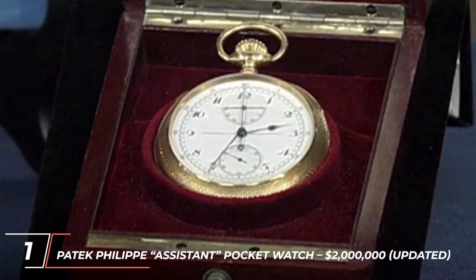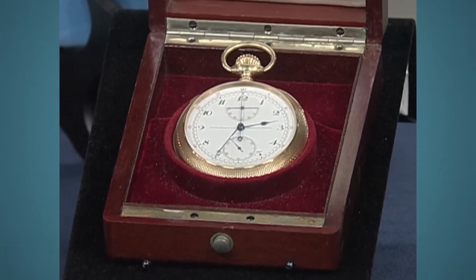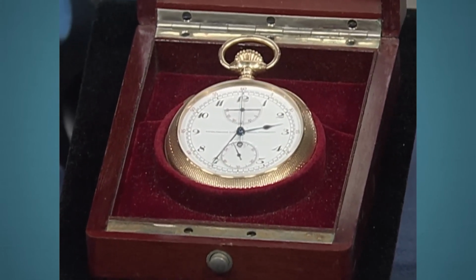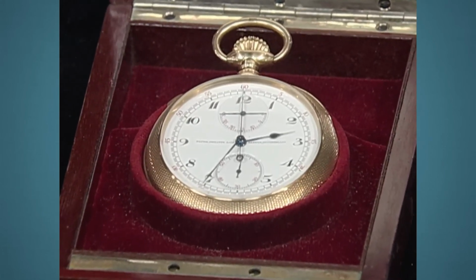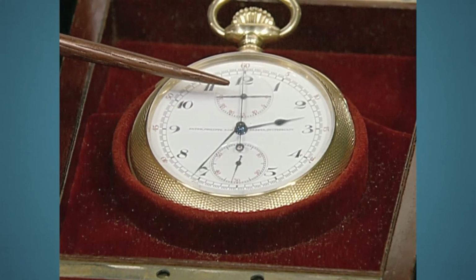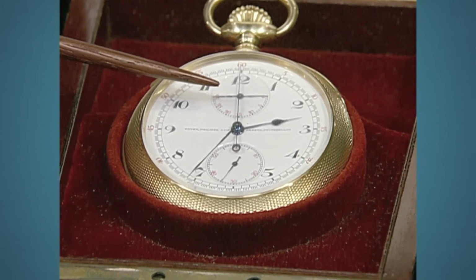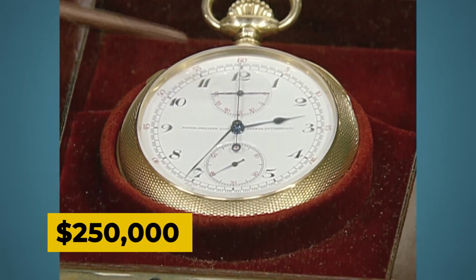Number 1, Patek Philippe Assistant Pocket Watch, $2 million, updated. Antiques Roadshow's crowning moment, literally one of the highest appraisals ever on the show, came from a ticking treasure. In 2004, a gentleman in St. Paul, Minnesota, brought in his great-grandfather's pocket watch, a splendid 1914 Patek Philippe gold pocket watch with chronograph and minute repeater. Initially, appraiser Paul Hartquist valued it around $250,000, which already made the owner's jaw drop.